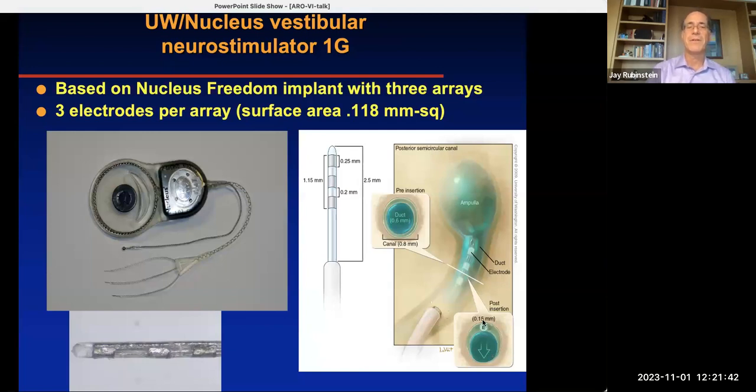And this cartoon is the idea. The sizing of this thing was 0.15 millimeters, so that it could, again, in theory, go into the bony semicircular canal without compressing the membranous semicircular canal. And the idea behind this was to minimize the risk of vestibular loss and hearing loss by minimizing inner ear trauma. The reason for the 3 electrode contacts, there were a couple of reasons for it.